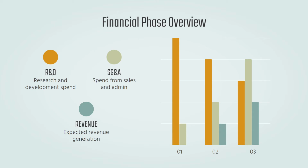And so this is just a graphical representation of that. You can see we have R&D spend, SG&A spend, and then revenue. And so in phase 1, they're spending a whole lot on R&D, a small amount on SG&A, and they're not generating any revenue. This is when they're going through the clinical trials. Then we move into phase 2, where the product may have just been approved and their R&D spend goes down a bit as they're not spending so much on that drug in clinical trials anymore. Their SG&A spend goes up as they're hiring a sales force to sell that product, and they're beginning to generate a little bit of revenue.